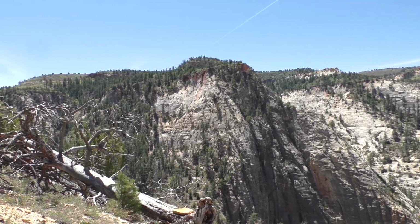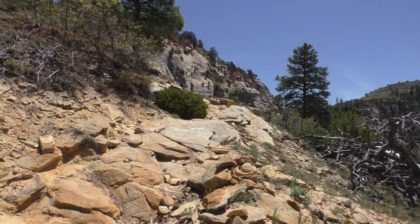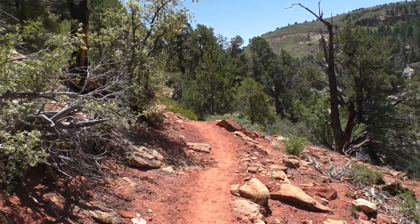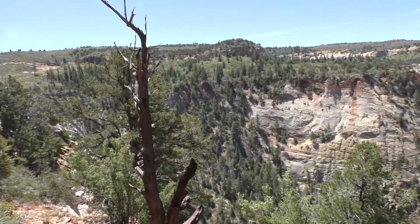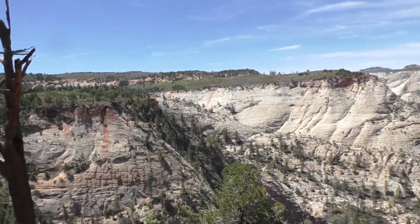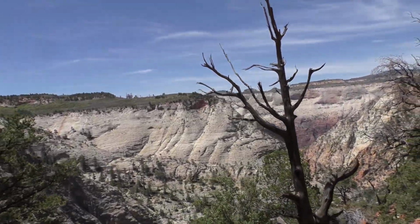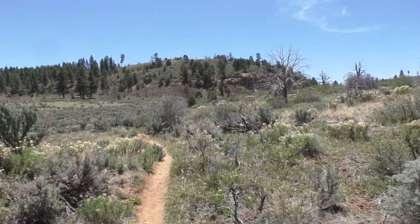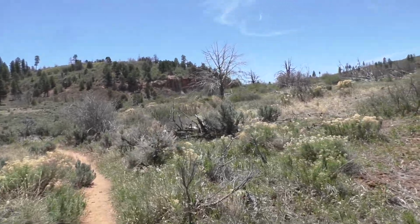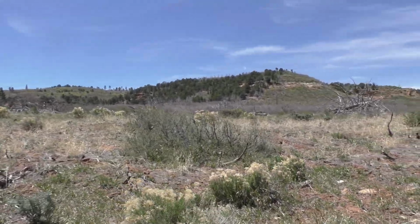So that's the west rim of Zion Canyon back there. Cable Mountain, and the route to get there. Ah, this is more like it. Still playing Ring Around the Rosie though, but that was expected.